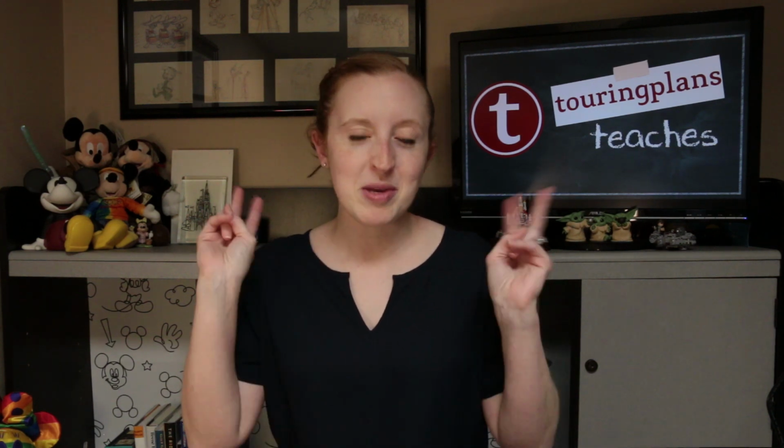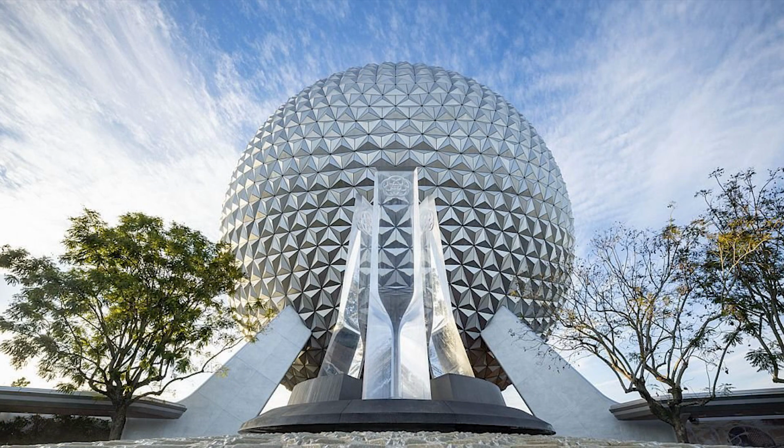So let's say we start our day at the main entrance. Straight ahead is the big golf ball, or Spaceship Earth, more appropriately. You don't want to go here first thing in the day. Again, we'll get to optimal touring strategies later, but it's hard to avoid, and it's especially beautiful at night.